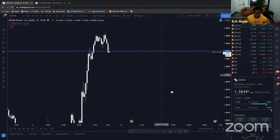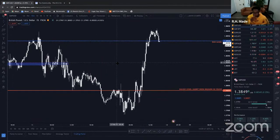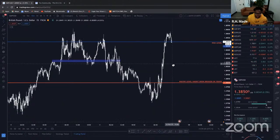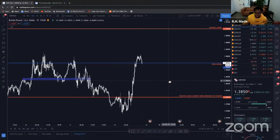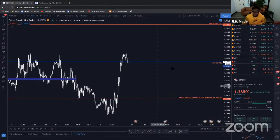All right, so that's that for GU. Does anybody have any questions before I move on to the next pair, which is GJ? It was just bouncing around here for the past couple of days, boom, boom. Hopefully it can come down again so I can actually get into this trade for the week coming up. But I'll talk more about that on Sunday as I make my plans over the weekend.